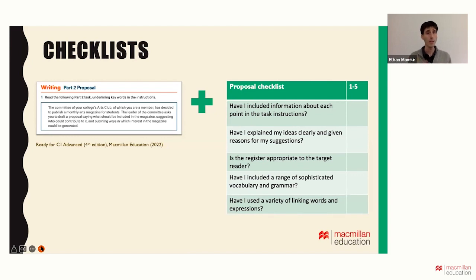So if you can get students self-assessing during the course, you've done a lot of really valuable work, because when you think about it, on exam day the teacher is not going to be there to give them feedback, right? They have to give the examiners a piece of writing that is then going to be marked. And if students finish that piece of writing and hand it in and know that it's good, that's going to feel very nice on exam day. There are not going to be any surprises.